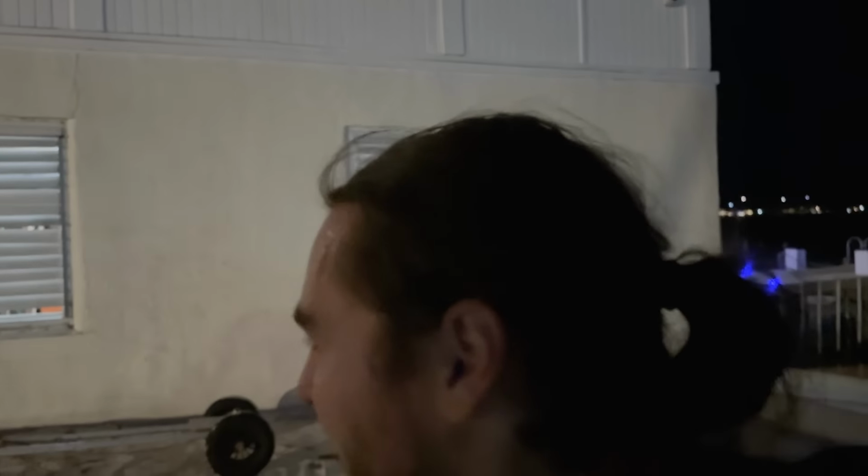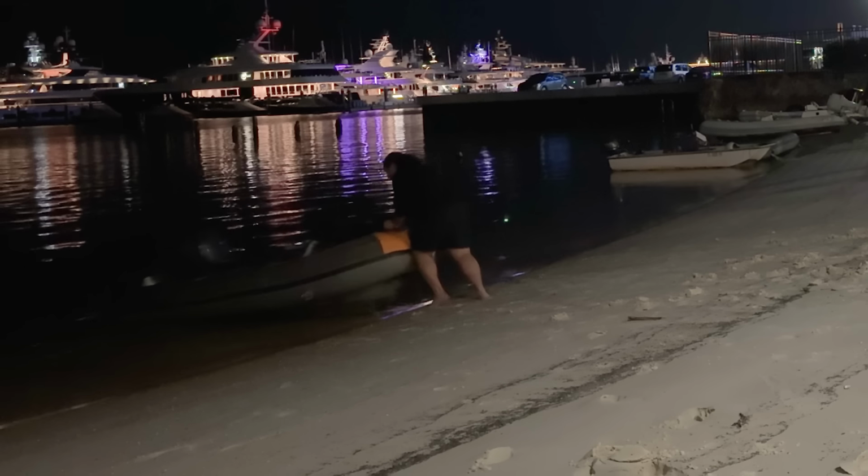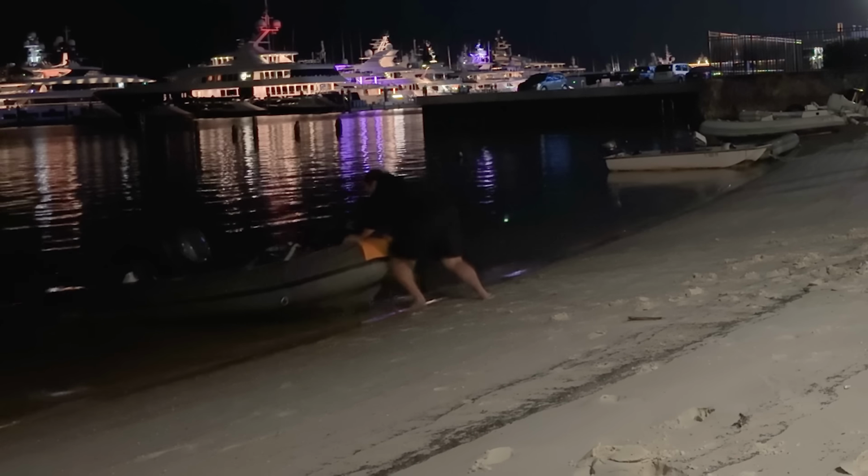Testing now. Who's excited to see if I'm strong enough to push the dinghy in deep enough water that we can get going again? I am. I'm excited.